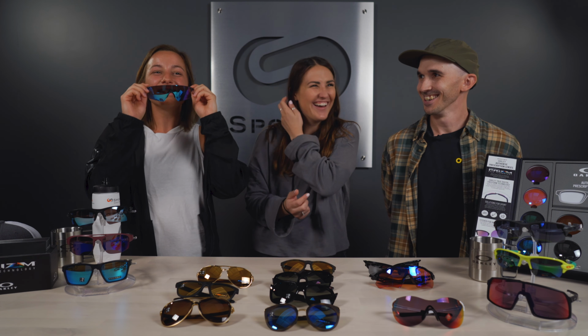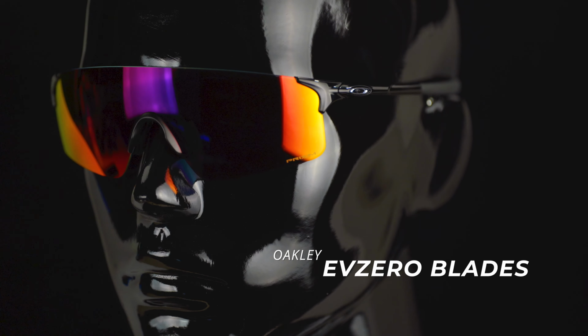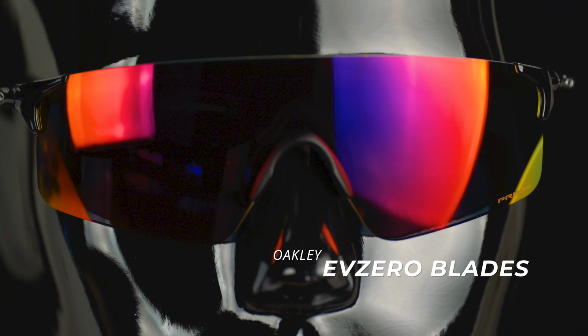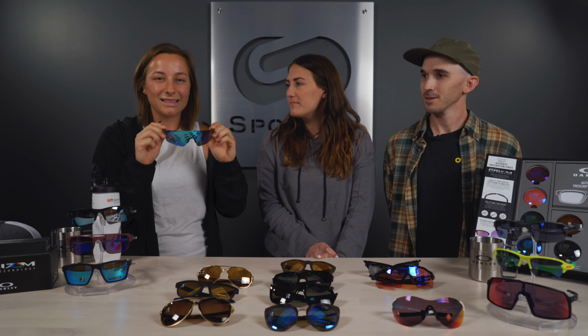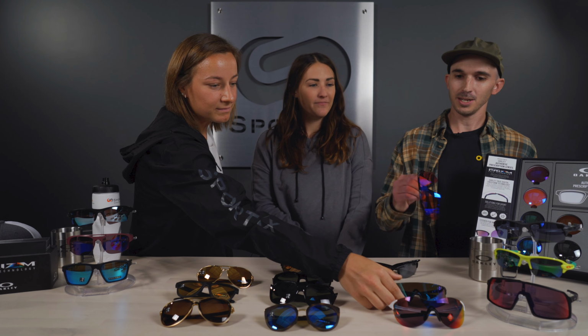All right. They're super lightweight. Seriously can't even tell when you're running, and that lens is really cool too. I know. A great mirror on it. And with the grips on the temple and the nose, it really does stay in place very well. And I like the more sharp look. I'm less of a cat eye kind of girl, so I like this style a little bit better for me personally. Yeah, it throws a little bit of variety in there.